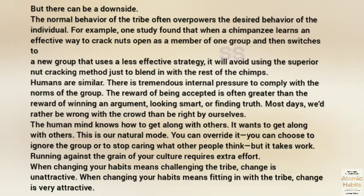The human mind knows how to get along with others. It wants to get along with others. This is our natural mode. You can override it, you can choose to ignore the group or to stop caring what other people think, but it takes work. Running against the grain of your culture requires extra effort. When changing your habits means challenging the tribe, change is unattractive. When changing your habits means fitting in with the tribe, change is very attractive.